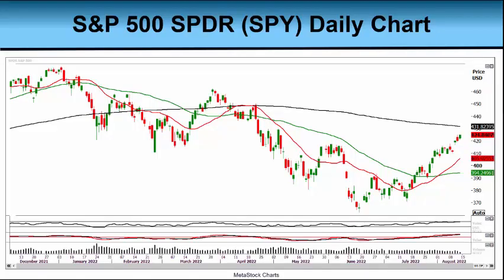First of all, we always look at a daily chart of the S&P 500 SPDR, symbol SPY. And as you all know, this is the exchange-traded fund that closely follows our benchmark S&P 500 index. As traders, we watch the S&P 500 because traders are top-down players in the market. We look at the S&P 500 and the Nasdaq first, and that helps us determine where our stock may or may not go next.